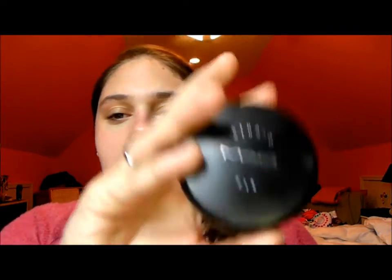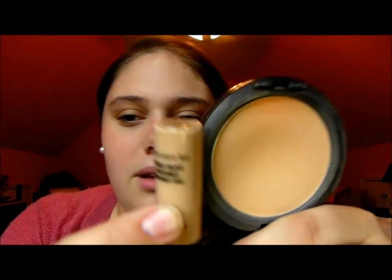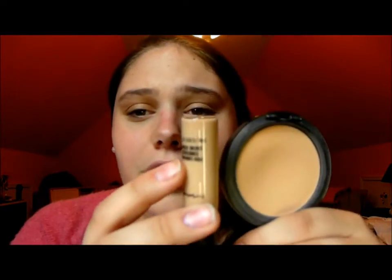Now, the next thing that I would do would be to take my MAC Studio Fix powder, and this is an NW30, and if you guys remember, this was an NW20, so it's kind of a color difference, but I really don't think that it's that bad. They're very similar when you match them, and even in person they look very similar. In fact, this almost looks darker, and it's the lighter one. It's really funny because it comes with a mirror, but it's so gross because the powder just gets all over it.